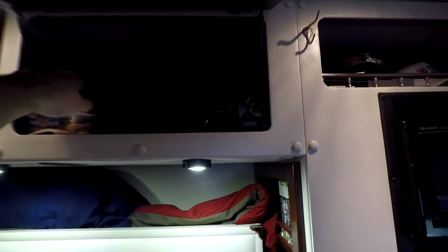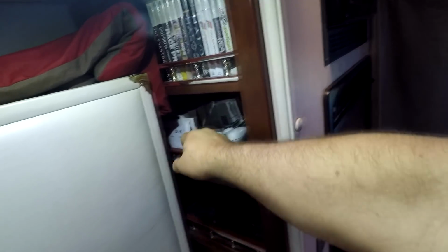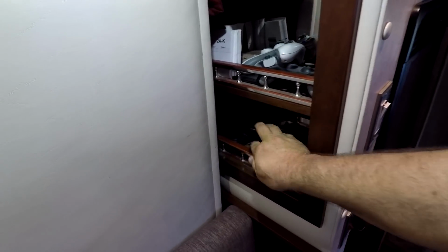I got extra sheets and blankets up there. This is a cabinet. This is all my video games for the Xbox, controllers, books, just storage. I've got an extra controller, a power supply for my laptop, just stuff in there, extra notepads. You got it.